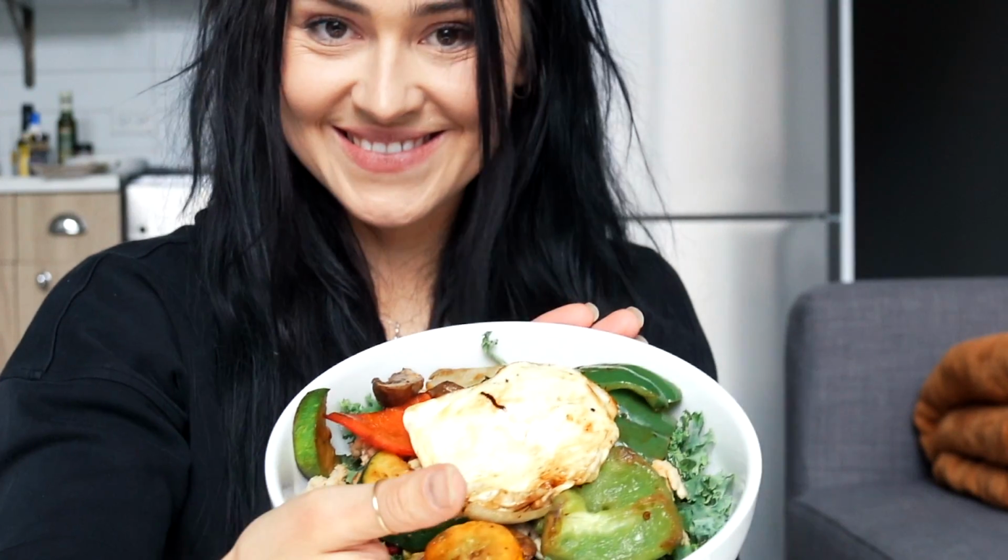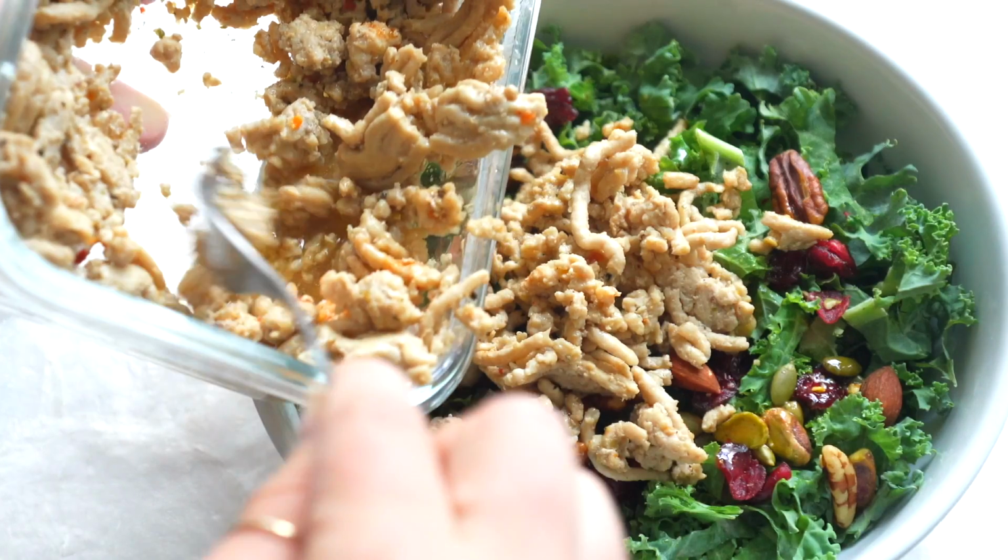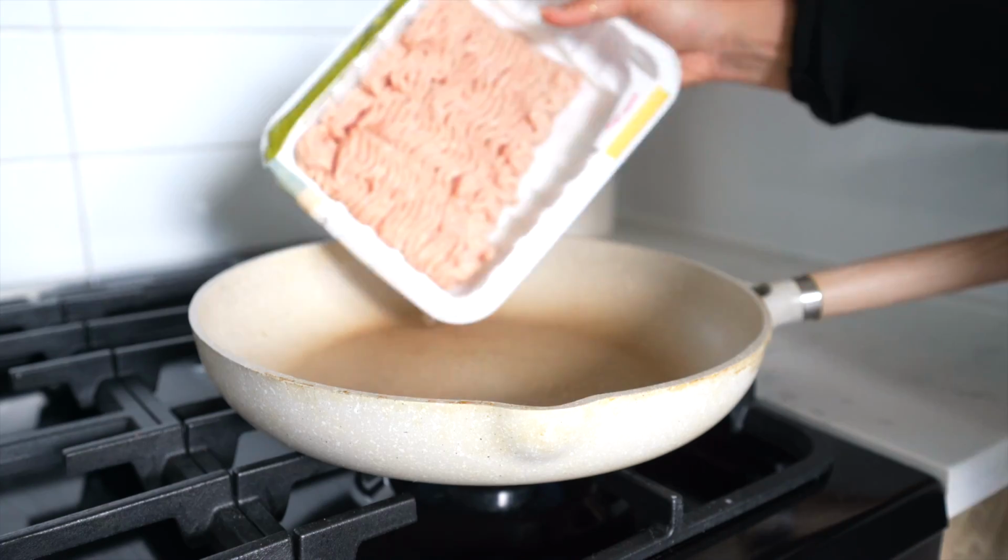After her smoothie for lunch, she always has a kale salad. So this bad boy, it looks so good. I'm so excited to eat this. For JLo's lunch, she always has a kale salad with a source of protein and veggies and all that good stuff. So for my protein source, I used ground chicken.